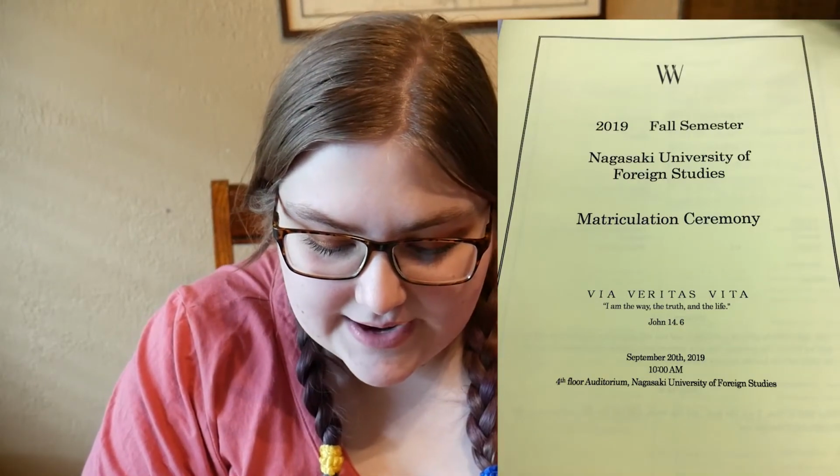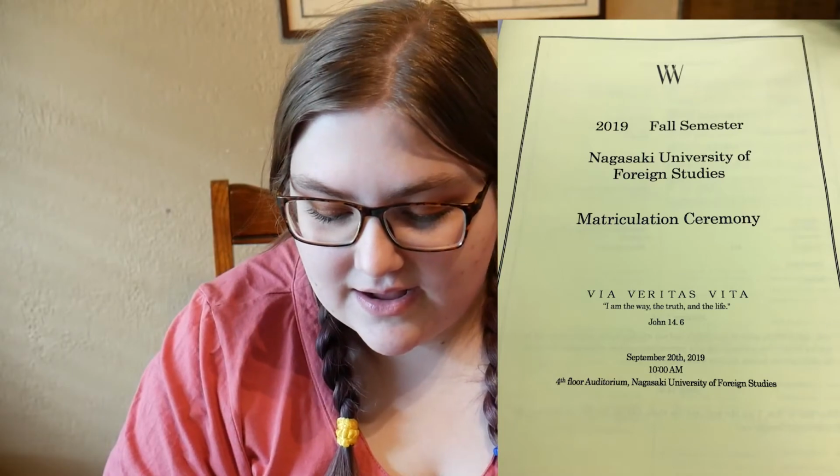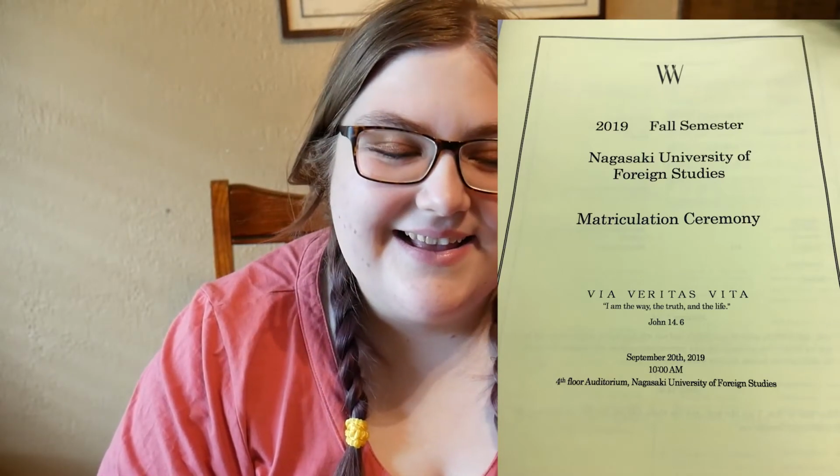Yeah, and then I wanted to end off with this photo right here of the program from the opening ceremony in Nagasaki. So yeah, this was my first week or so of being in Nagasaki.